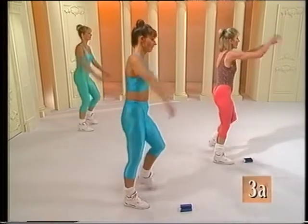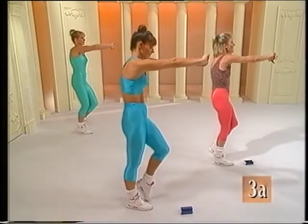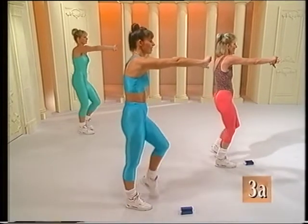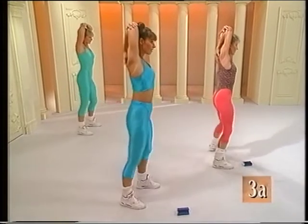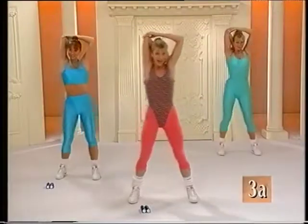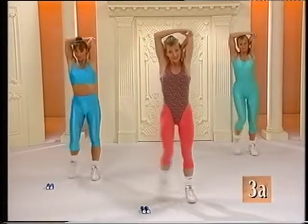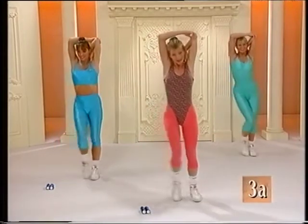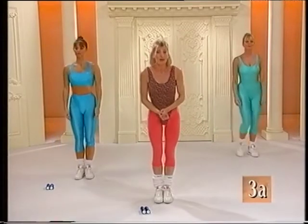Take the arms forward, round the shoulders, push forward. Stretching through the shoulders and upper back. Tricep stretch. Pull back on the upper arm. And change. Pull back on the upper arm. And relax down. Well done, now we're ready for the floor work.